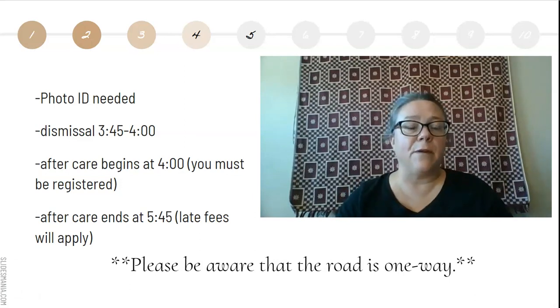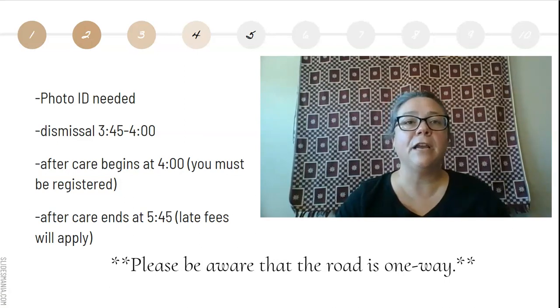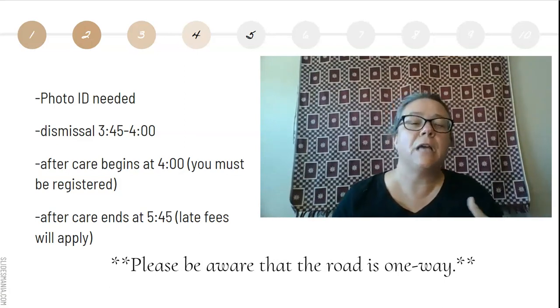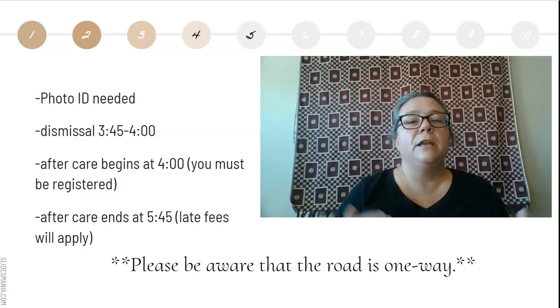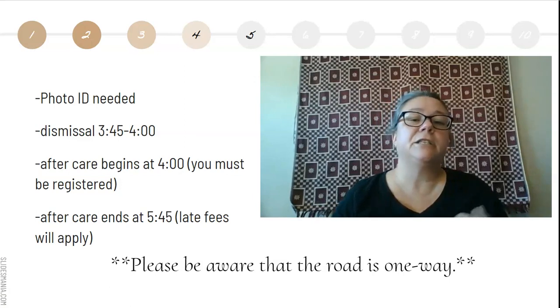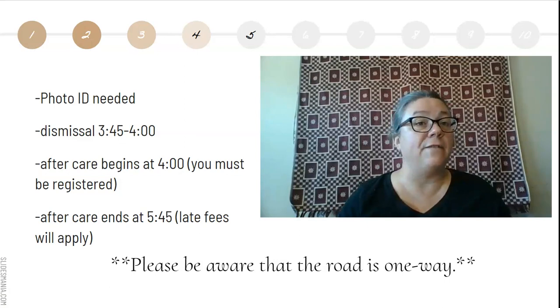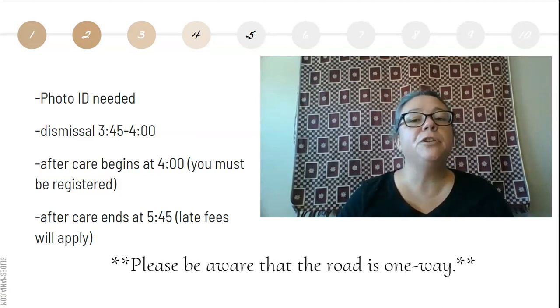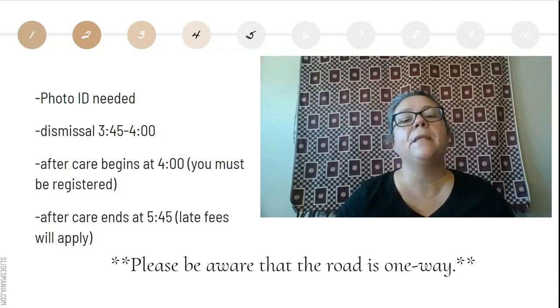If you are signed up for Aftercare, that begins at 4 o'clock. The children who stay for Aftercare are given the choice. There are 2 movies playing. They can play sports in the gym, or they can do like a Legos coloring kind of combination as well. In Aftercare, we do serve a snack, just a little small one. And so Aftercare ends at 5:45. So please be sure that you have someone available to pick your camper up by 5:45, as we will have to apply late fees for anyone who's late picking up.